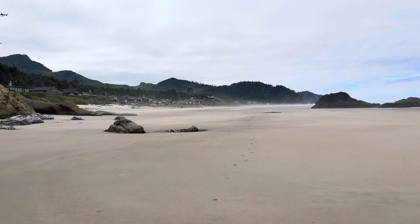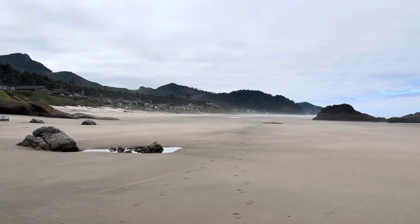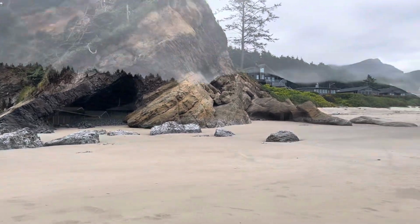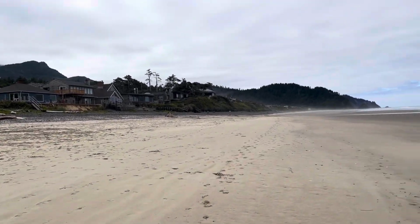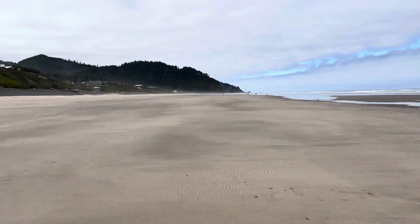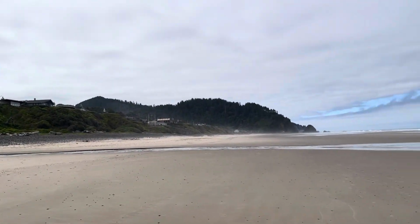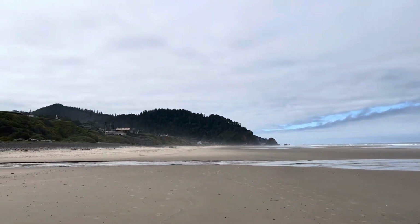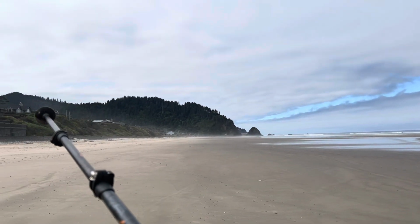Coming up on the town of Arch Cape. As I understand it, there's no stores or anything, just a few bed and breakfasts. Boy, there just couldn't be easier beach walking. Lots of these little creeks, which are not that big. You could try to cross it there, but there's not enough water in them, just enough to get your shoes wet. So I'm gonna turn left there and go inland.